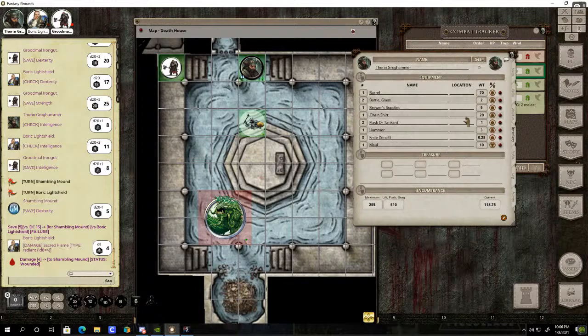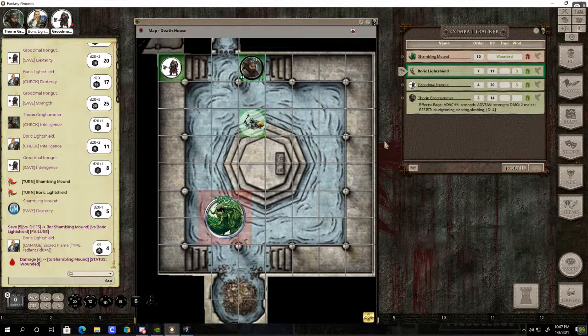There we go. All right. Can I do anything else? Unless you have a bonus action. I mean, you only move 5 feet, so you could move another 25 feet if you wanted to. Yeah. I'm going to stay right here. I'm done. Of course, you're in difficult terrain, but yeah.